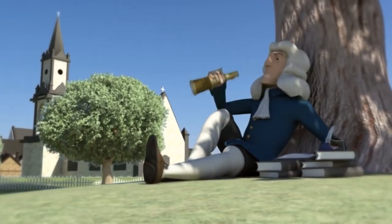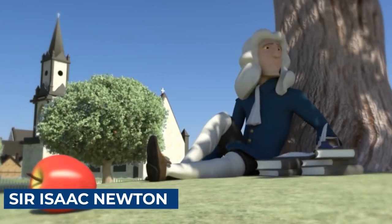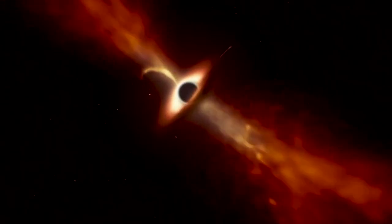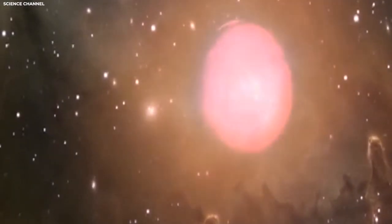That's right, the same gravity that made an apple fall from a tree to allow Sir Isaac Newton to first propose the theory of gravity. But in the case of black holes, they are so strong, they can suck in light. Currently, we think they are formed when huge stars collide, but there may be ways in which black holes are formed that we have yet to discover.